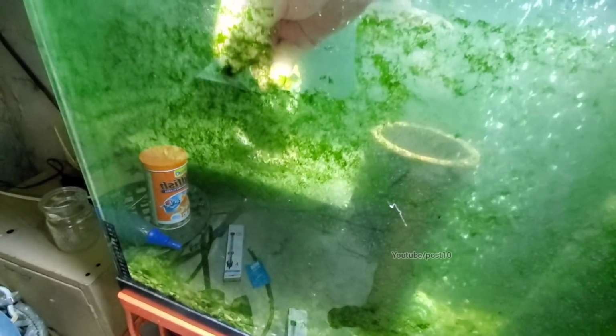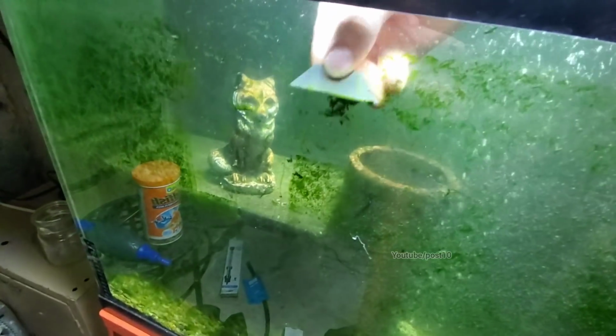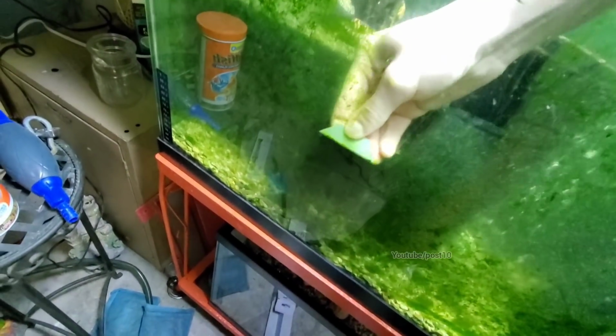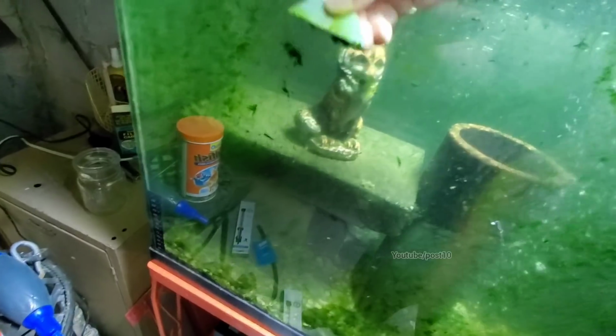See that? If you start in the middle, it's kind of hard to get. You gotta start at the top. It's the easiest. You gotta put a lot of force into it. Like, it hurts my hand, my finger, putting that much force into it to actually get that to work. Just like scraping an old sticker off a windshield.